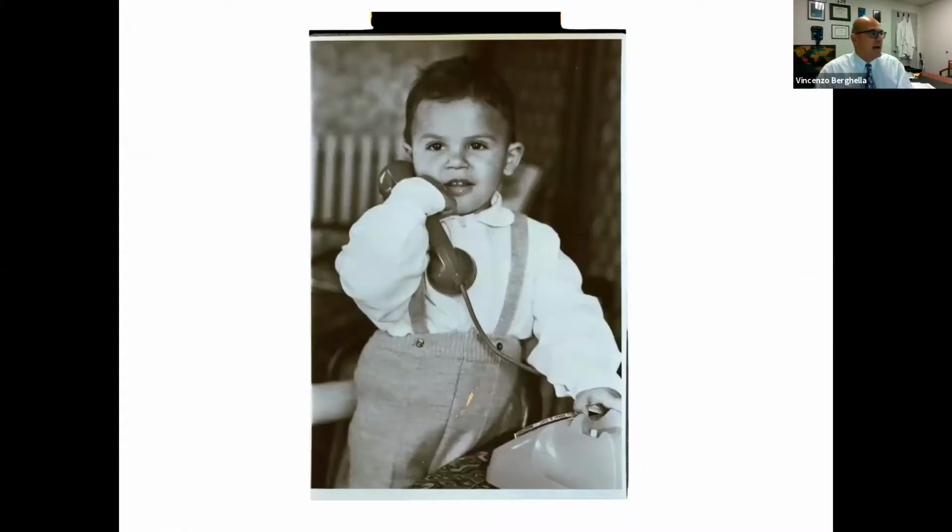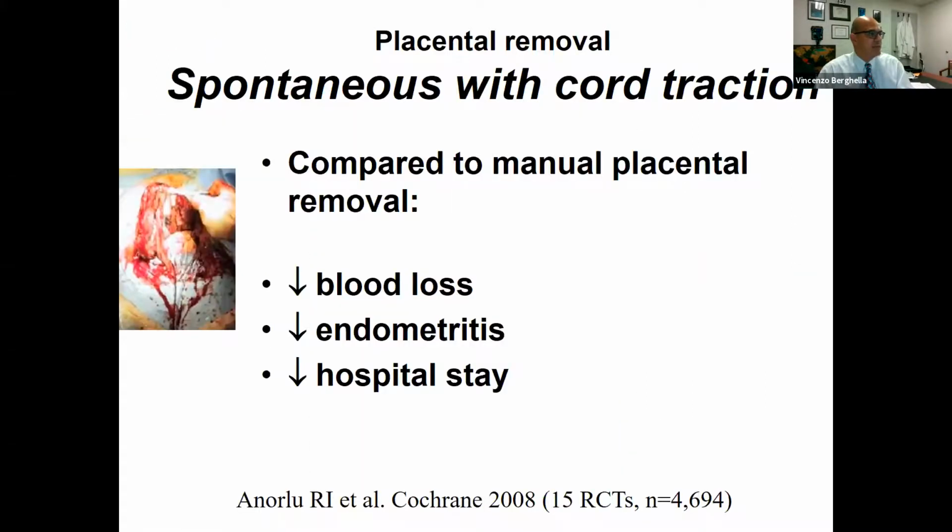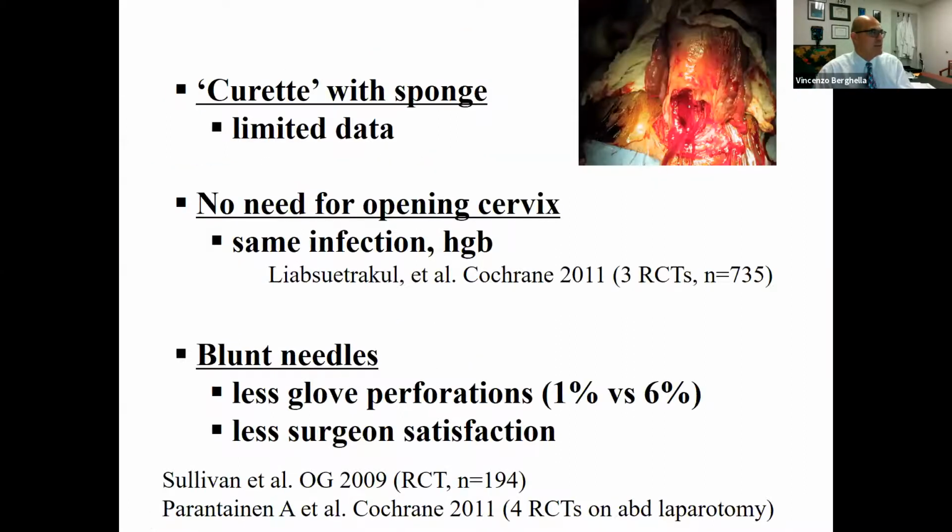After the baby is delivered, the placenta can be delivered spontaneously. No need to put your hand inside. That actually, if you put your hand inside, would increase blood loss and infection. So just put some gentle contractions on the placenta, and the placenta can come out spontaneously.